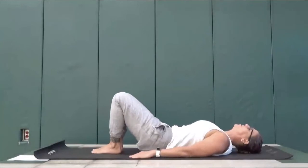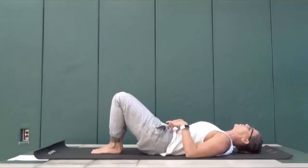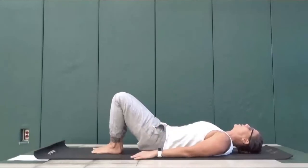Now you're going to maintain that back leg pressure, shoulders down. Take a second, connect your ribs and hips front and back. Pull your abs in like you're zipping up your pants you haven't worn since the seventh grade.